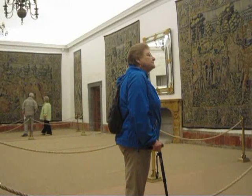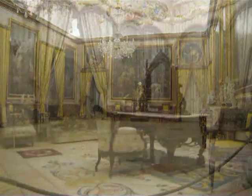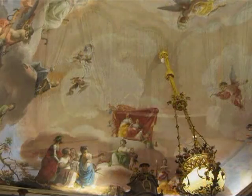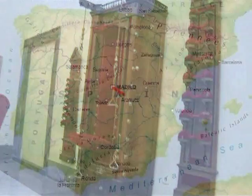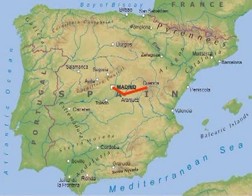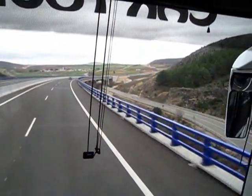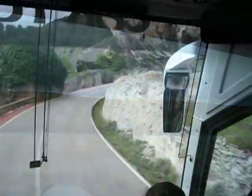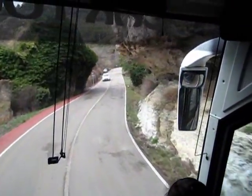Once inside, again it was a no-photo zone. That's the Royal Nautilus machine. We found the highways to be consistently safe and smooth. Our driver was excellent, and our guide was even better.